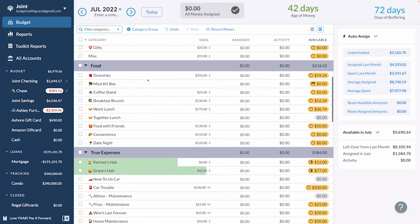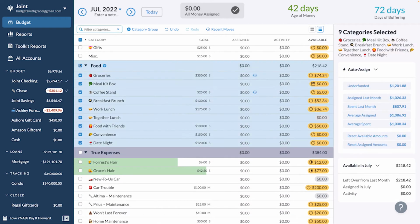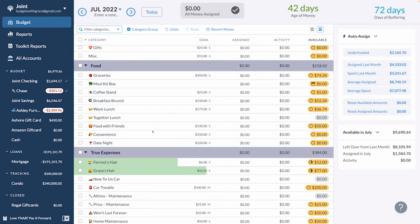We'll see. I also in July updated our food goals, which still blows my mind how expensive this is, but I think this is slightly more accurate. I decreased a few of these and then I increased a few.